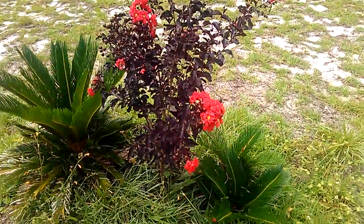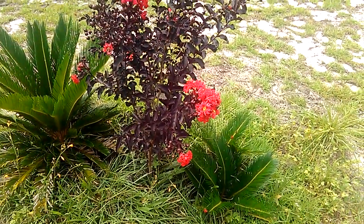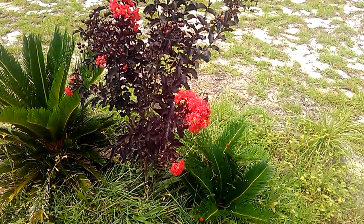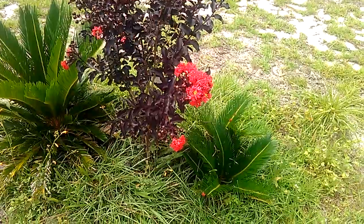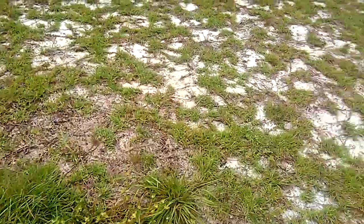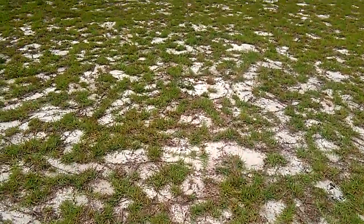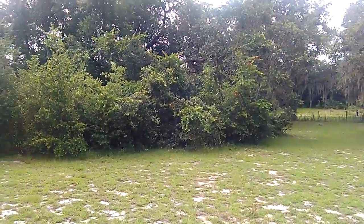This is a black diamond, red, and I can't think of the name of it right now, but it'll come to me. It's just beautiful though. It's just starting to bloom. This over here is, as you can tell, a mess.